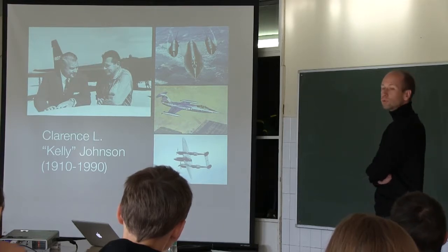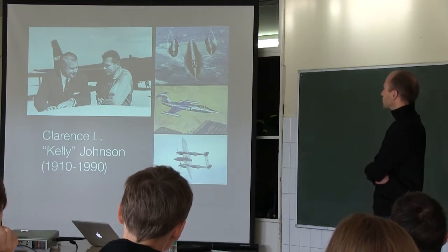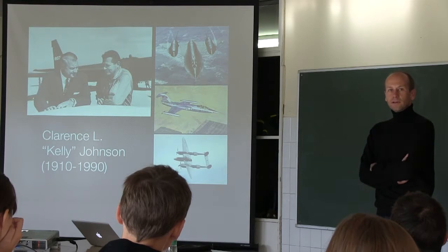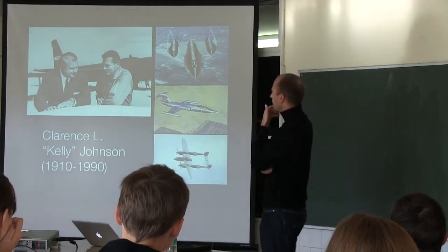Top left is the U-2 aircraft, which was shot down over the Soviet Union. Top right is still the fastest jet aircraft in the world, namely the SR-71 spy plane. And then you have the Starfighter and the Lockheed Lightning from the Second World War. And these are the designs that he supervised.